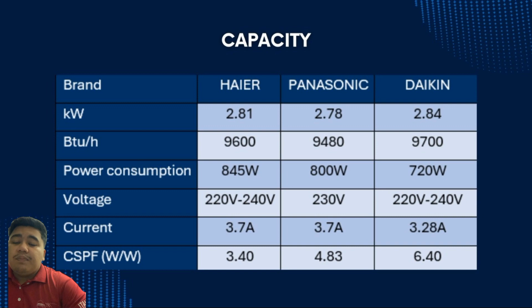The Panasonic consumes 2.78 kilowatt with BTU 9480, and power consumption of Panasonic is 800 watt with 230 volt and 3.7 ampere current with CSPF 4.83.